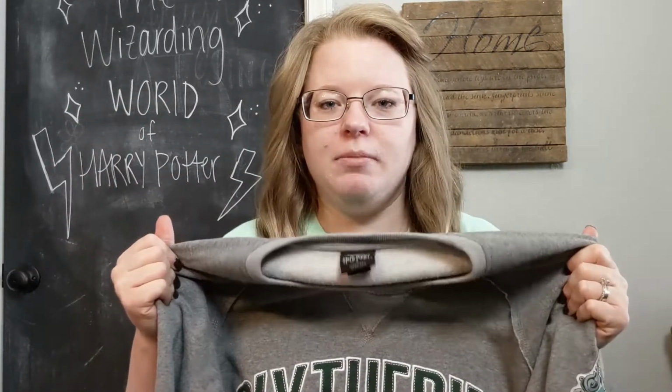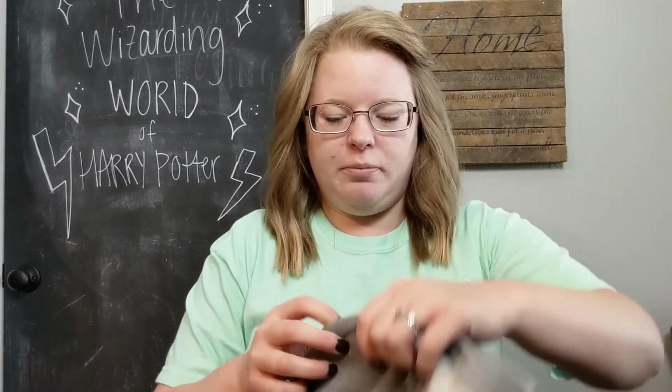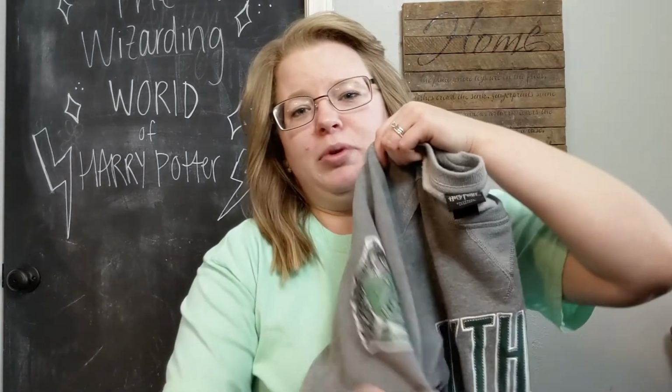I am a sweatshirt person. I love sweatshirts. I will wear this all year round, and it is so soft. Definitely worth the money. It was like $63, which is pricey in my opinion for a sweatshirt, but I've had my eye on it for a really long time, and I was so happy to get it. So I could not pass it up going to the Wizarding World of Harry Potter.